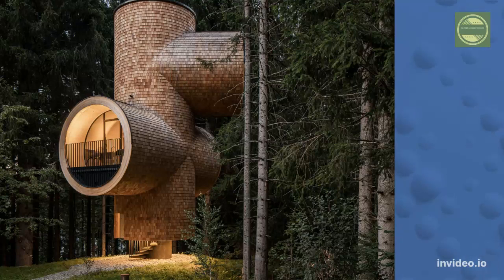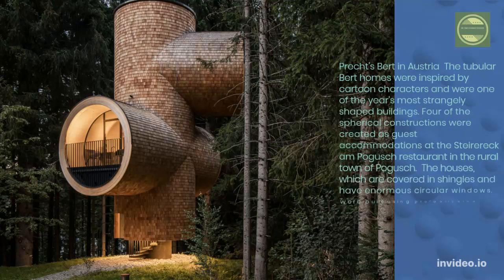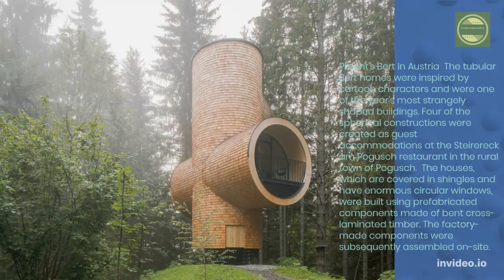Prexburg in Austria. The tubular bird homes were inspired by cartoon characters and were one of the year's most strangely shaped buildings. 4 of the spherical constructions were created as guest accommodations at the Styra Camp Pogast restaurant in the rural town of Pogast. The houses, which are covered in shingles and have enormous circular windows, were built using prefabricated components made of bent cross-laminated timber. The factory-made components were subsequently assembled on-site.